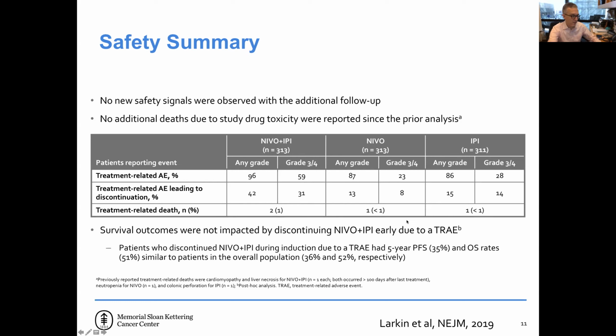But this difference in toxicity, in the context of the modest difference in survival outcomes, is something that leads to thoughtful discussions between clinicians and patients and their families about choosing really what's the best risk-benefit profile to settle on when choosing therapy.